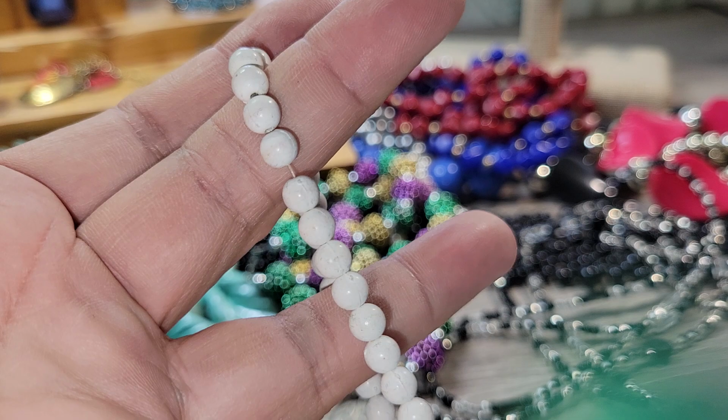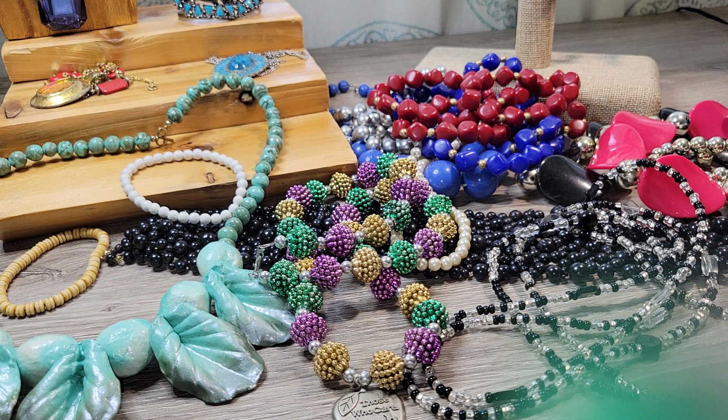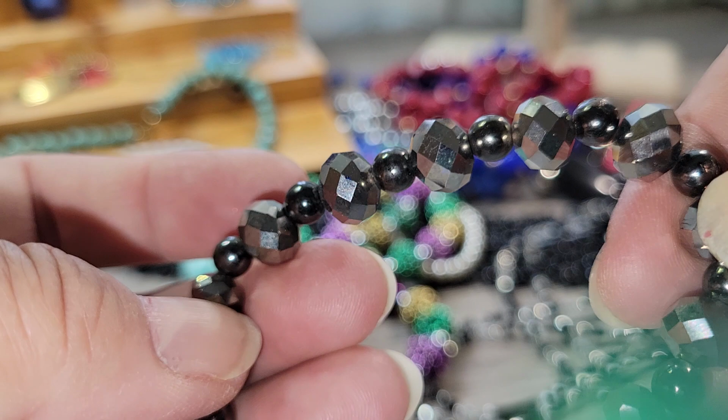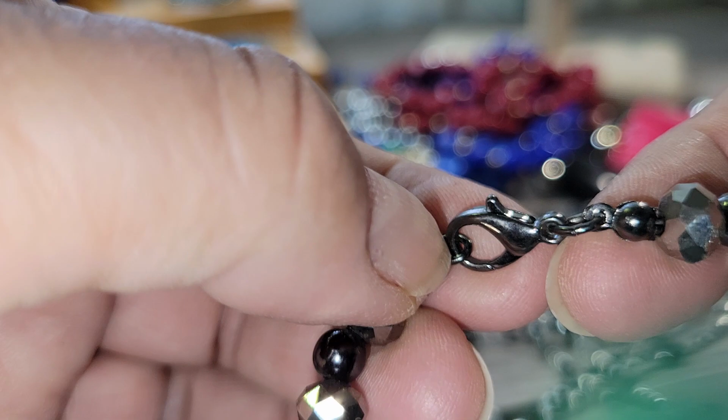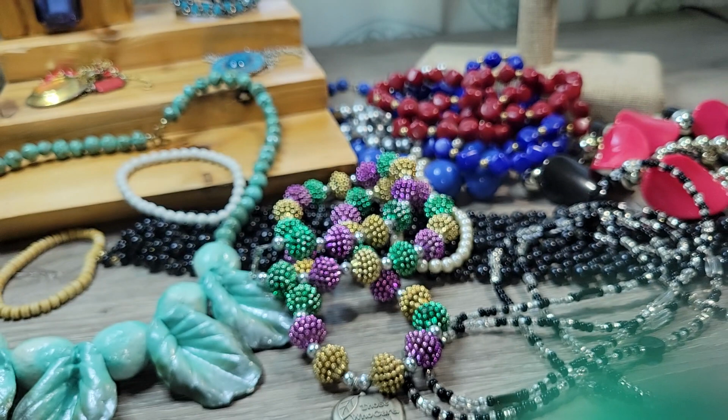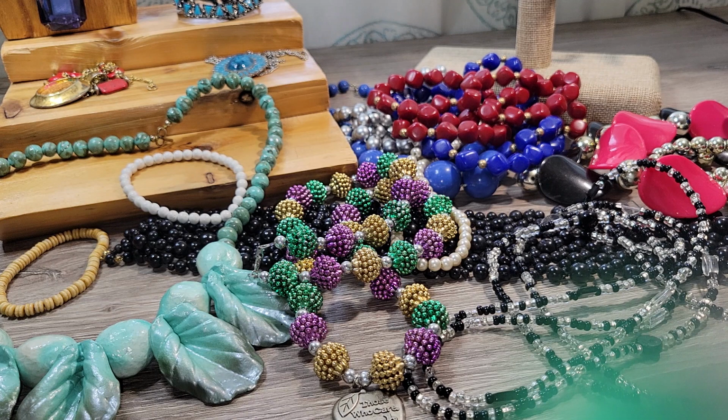Very lightweight, plasticky stretch bracelet. Trying to tell if this one is silver. My first halfway decent bracelet. This is glass faceted beads, kind of like a hematite color, and then that might be actual hematite, the round ones. And a lobster clasp. Yeah, I just think that's gunmetal color. I don't think that's sterling. Bummer. Just give me one or two pieces of sterling so I can at least make my money back.